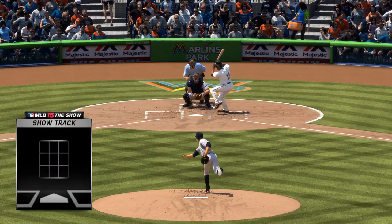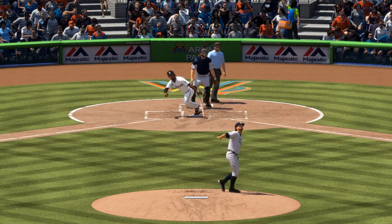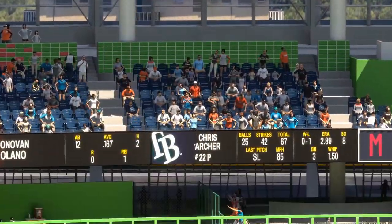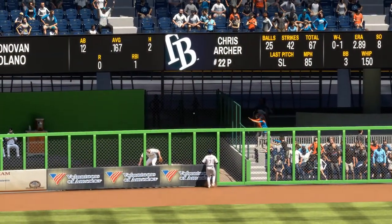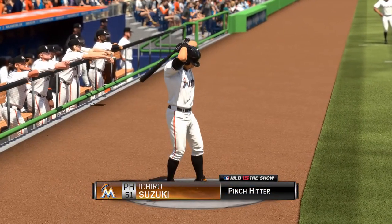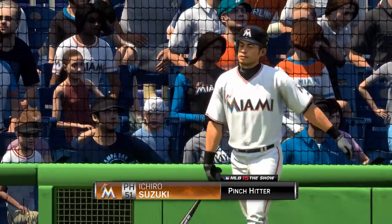All day long, we've been talking about how good his location's been. You're going to see where this one was on the pitch track. That's a rare mistake here. That one's going to wind up costing him 2 runs. Ichiro Suzuki will get the call here as he'll hit for the pitcher. Number 51, Ichiro Suzuki.